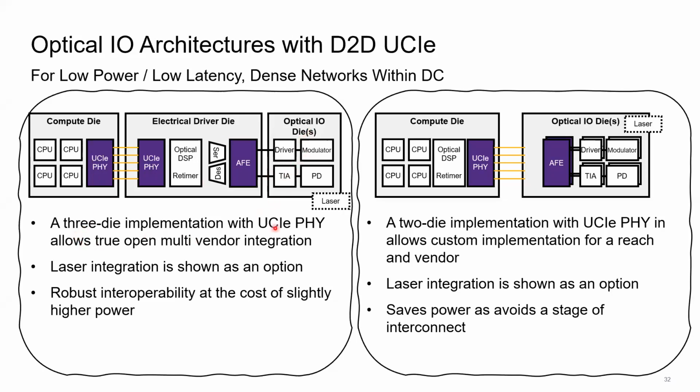So this 3-die implementation with the UCI interface will allow true multi-vendor interoperability, so you can get this from one vendor, this from another vendor, and it will work. Laser integration is still a holy grail. I'm not making any comment there, I'm showing this is an option. If we reach there, that's really good.